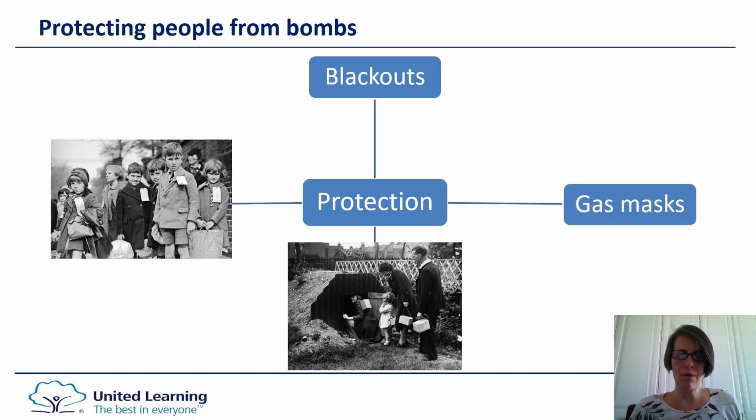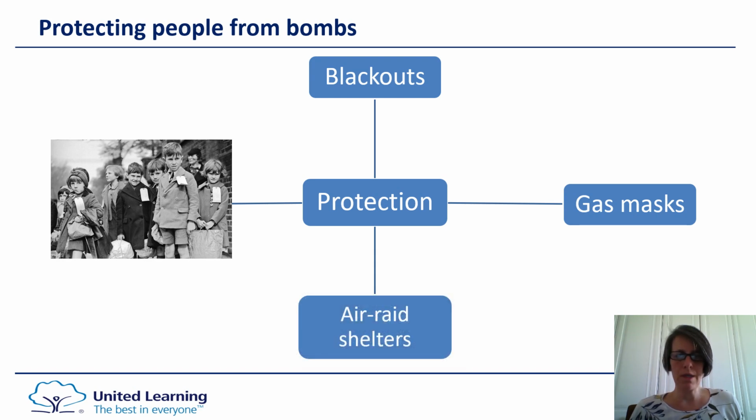Gas masks were given particularly to children to mean that if there was a gas attack, so if the Germans dropped a bomb that released poisonous gas, like had been used in the First World War, it would protect people from breathing it in. Another way the government protected people was asking them to build air raid shelters in their back gardens, and you could see the people in that picture were going into an air raid shelter in their back garden. We'll see later, for people who didn't have gardens, who lived in cities, some of them went into underground stations, tube stations, and slept there.